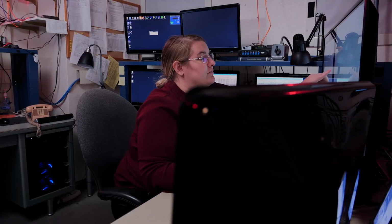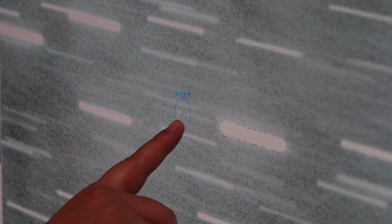Well, that's an asteroid right here. It's really cool when you're looking at an image from the sky and you see a moving dot.